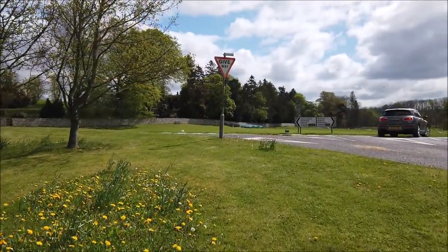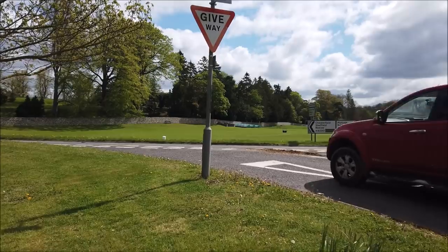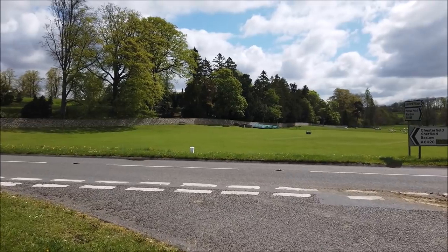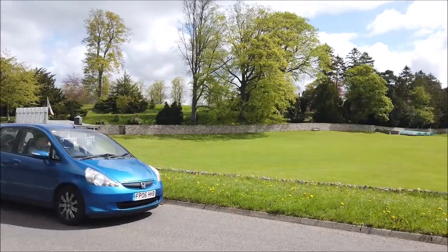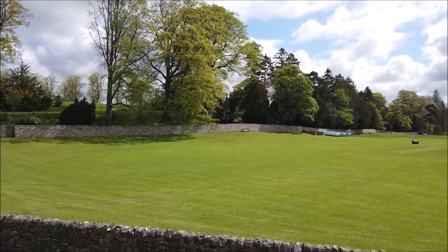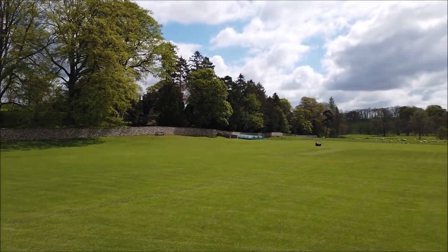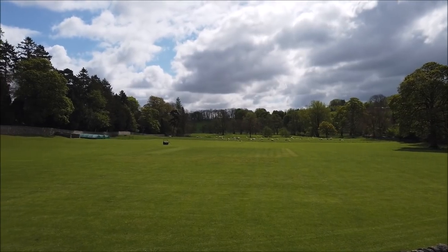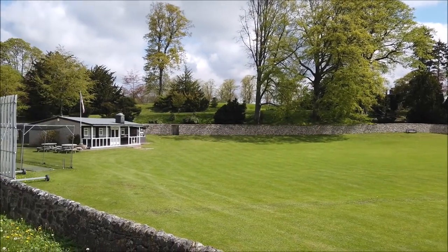On the outskirts of the village is the village cricket club, which apparently they're playing away today, so we'll have to come and video them sometime when they're playing. It has to be one of the most attractive cricket pitches. Nice setting, apart from the road noise.